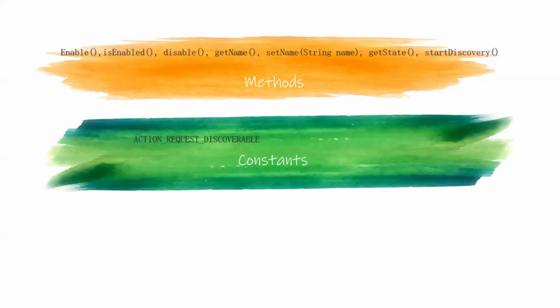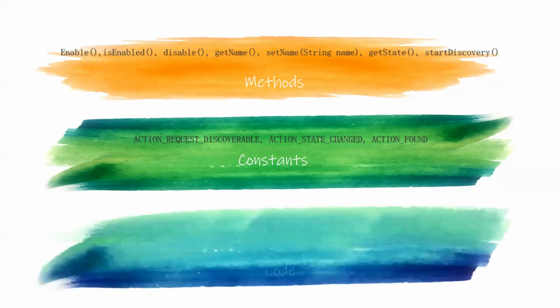Then we have some other constants like ACTION_REQUEST_DISCOVERABLE, which turns on the discovery of the Bluetooth, and the ACTION_STATE_CHANGED constant is used to notify that the Bluetooth state has been changed. And the ACTION_FOUND constant will receive the information about each discovered device. To get the paired devices, the getBondedDevices method will be very helpful. We can use this with the help of the BluetoothAdapter object, which returns a list of paired devices. So here we are using a Set which gets the list of paired devices.